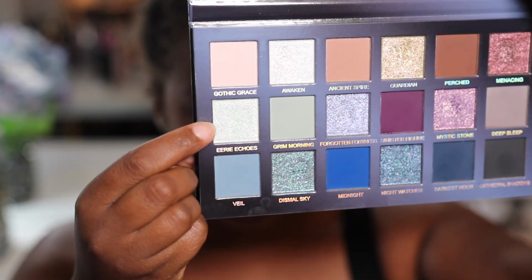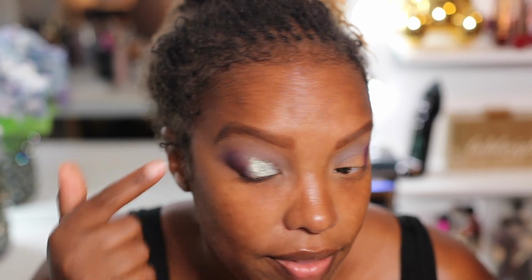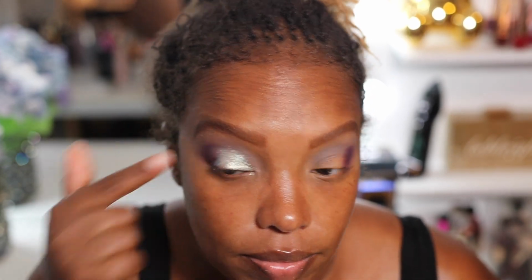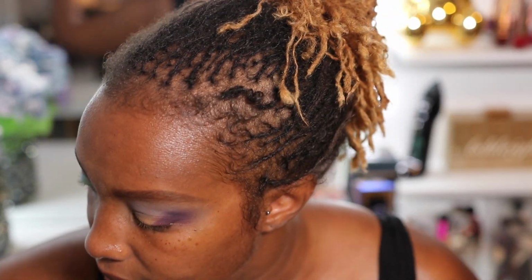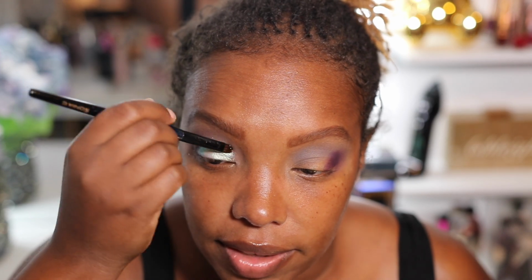Okay, so I want to go in with the green shimmer, and that is Eerie Echoes. I'm just going to pick it up with my finger. Ooh, see, that helped the cause. Now we're keeping it a little light, and I'll probably put something else to transition that shimmer into another shimmer. I love this shade. It's going gorgeous. Okay, now I'm just going to take my flat definer brush, now that I got the majority of it down, and fix it up.